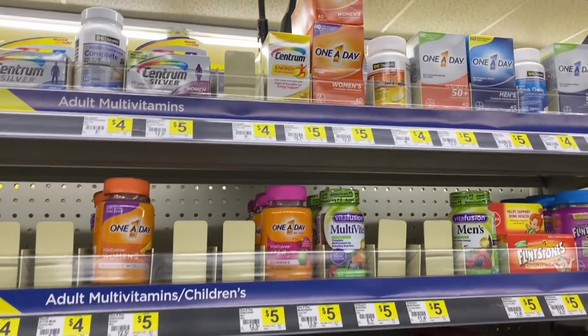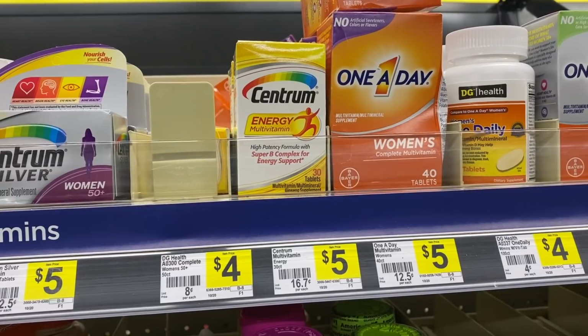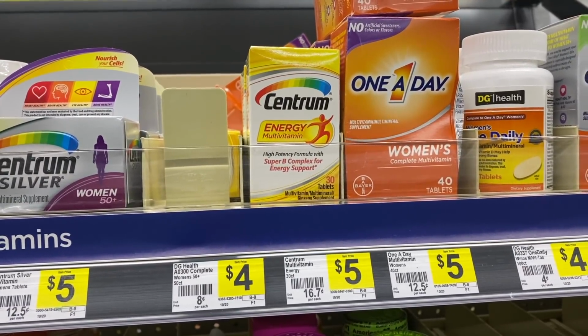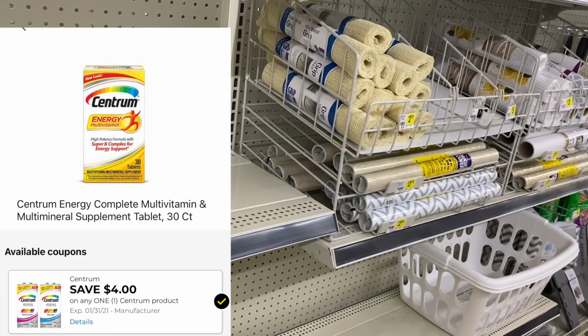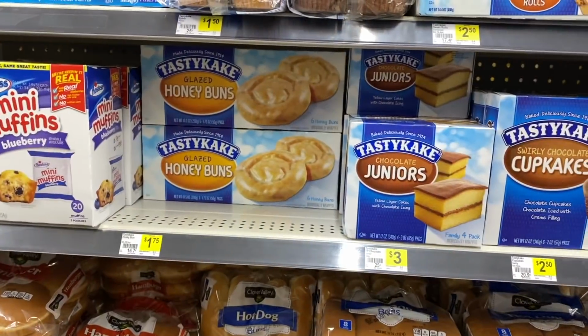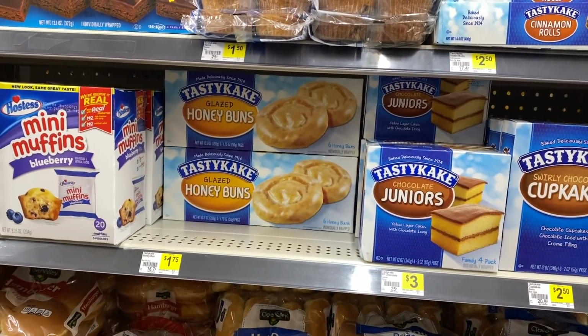Another item that would be good to grab in your $5 challenge is some Centrum Vitamins. These energy vitamins are $5, and we have a $4 digital coupon, making them only $1. That is a great price, but I'd rather incorporate that into a 5 off of 25, so I'm going to pass today.